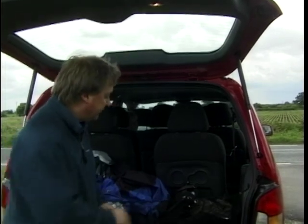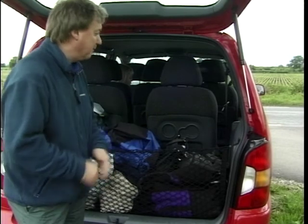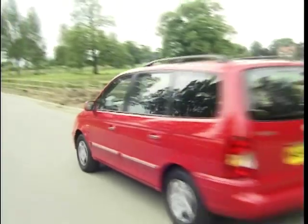You've got this innovative kind of netting affair thing, which is not bad for getting some unusual things. But apart from that, not much space at all. So if you were going on a long holiday with, say, 7 people, you'd need that pod on the top. Now, we've enjoyed a nice weekend away with the family. The kids have enjoyed it. Whether I'd buy one for a full long-term commitment, I'm not too sure.